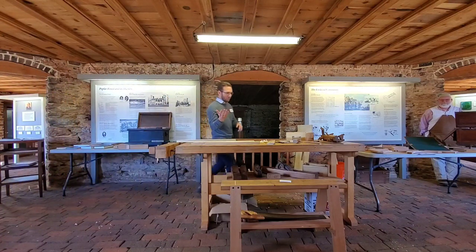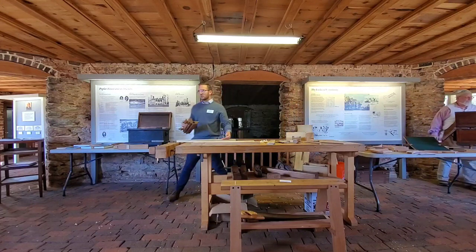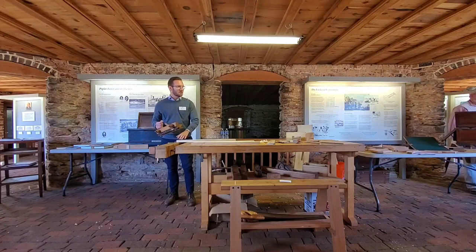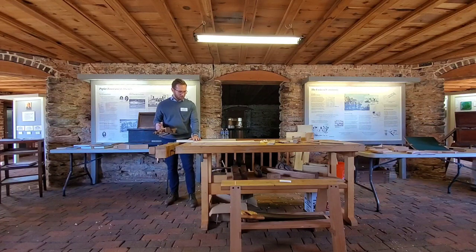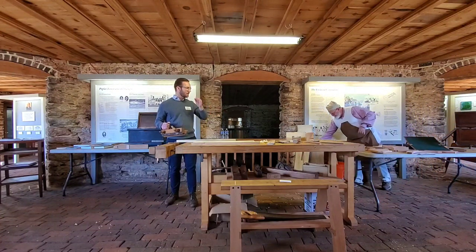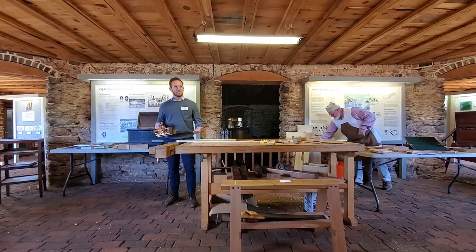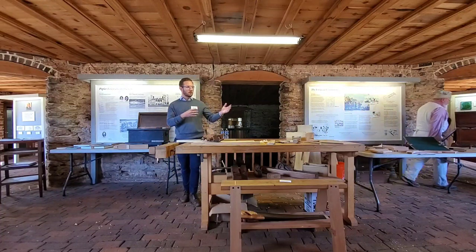And so that step where we use the plow plane to bring it down, like I said, those lines on the end, those are very important. Those are the ones you're going to be working to. And this is only about a 2-foot section. We ran ours in 12 feet. I don't think they would have been running it in 12 feet necessarily. More than likely 8 feet, because that's a nice breaking point between the rooms.